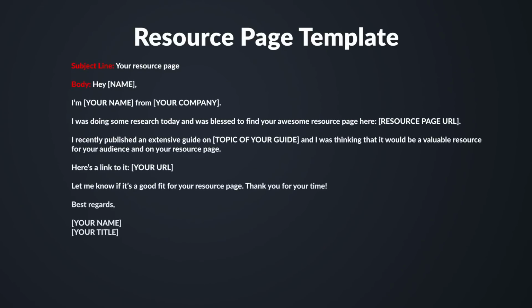And here's a template if the resource page doesn't have broken links. And that's all you need to know about resource page link building.